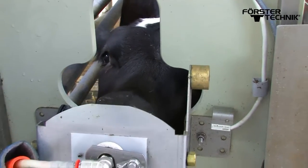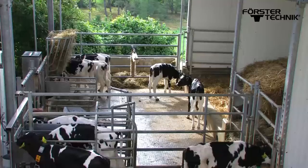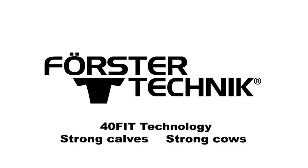The effects of intensive feeding during the first weeks of life have a positive effect on the entire lifetime output. Take advantage of this opportunity with the fortieth technology. Strong calves grow into strong cows.